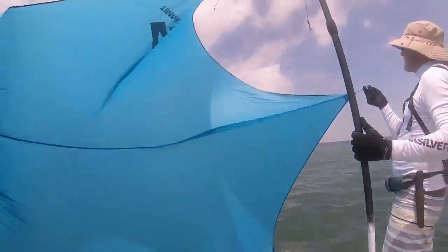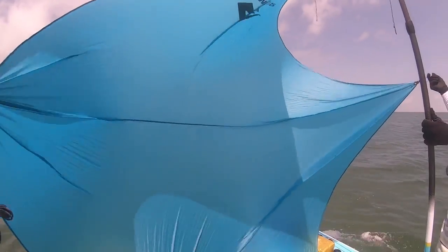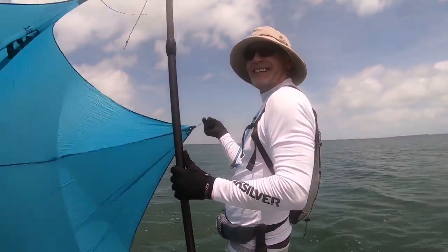We really could be trolling for marlin right now, if it was marlin water. Yeah, if you were to lose your paddle, who needs a paddle? Screw it, that's a paddle.